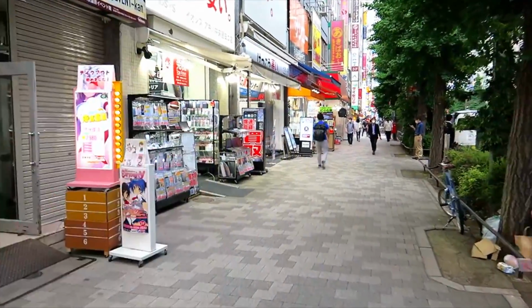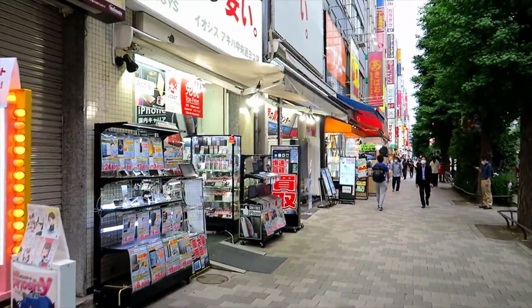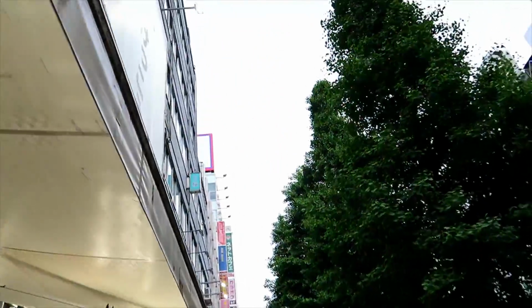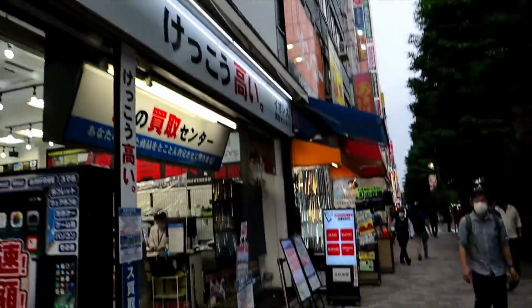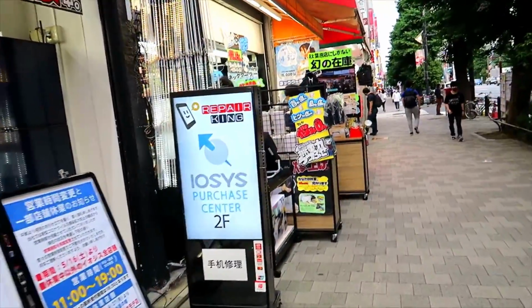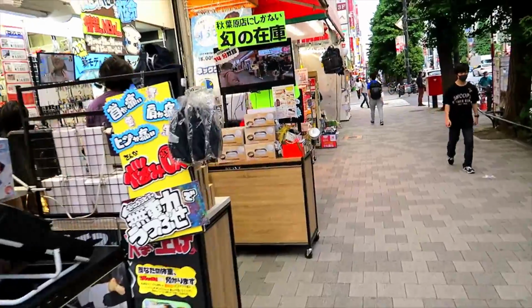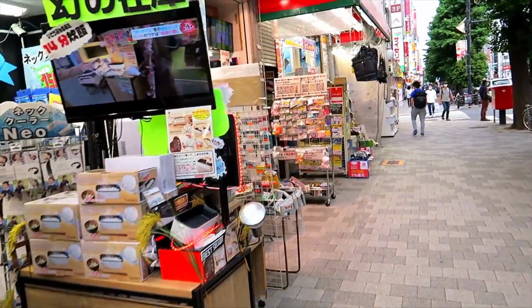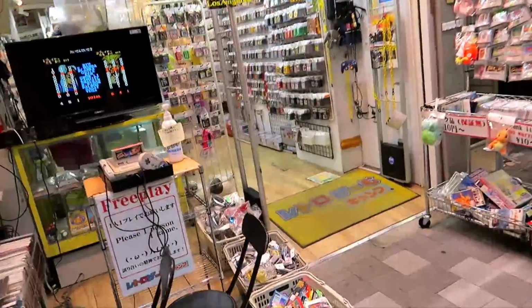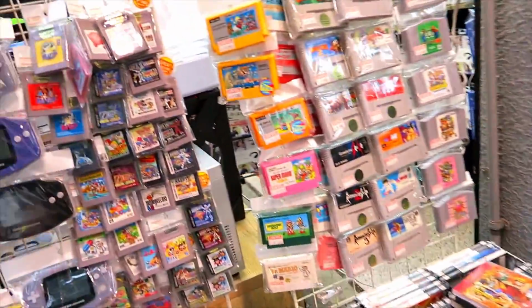Hey everybody, Jim here, and as you can see, I'm in Akiba once again on this really nice day, kind of overcast, but what can you do? It's always a nice day when you're in Akiba looking for some video games, which is what we're going to be doing today at Retro Game Camp, which is a fun enough store to go through.